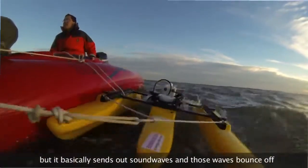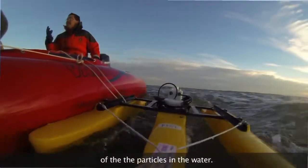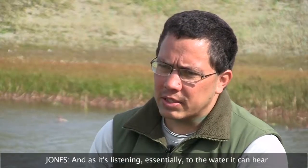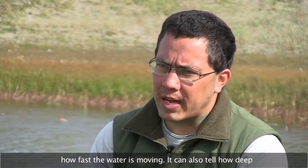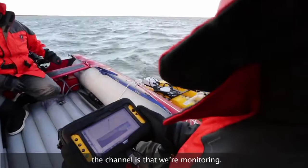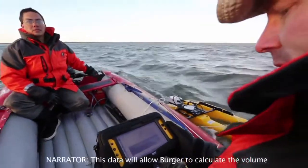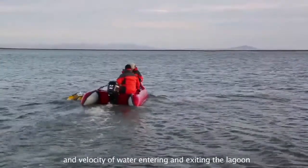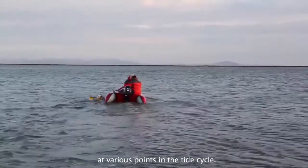It basically sends out sound waves, and those waves bounce off of the particles in the water. And as it's listening essentially to the water, it can hear how fast the water is moving. It can also tell how deep the channel is that we're monitoring. This data will allow Berger to calculate the volume and velocity of water entering and exiting the lagoon at various points in the tide cycle.